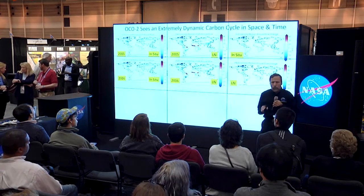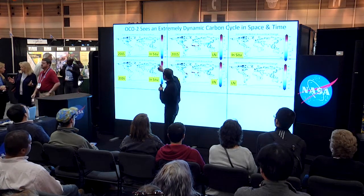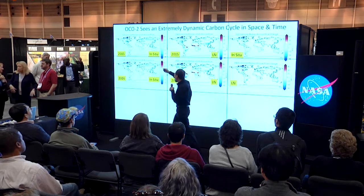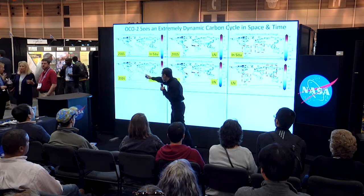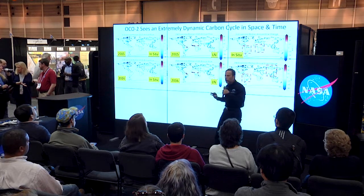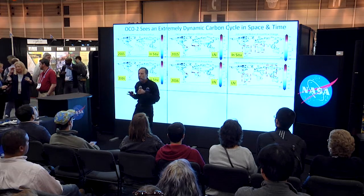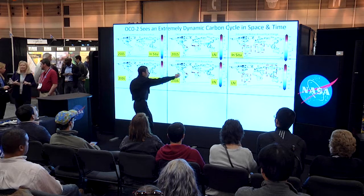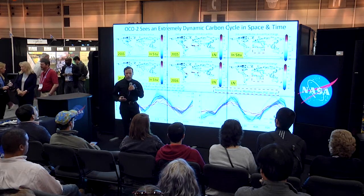First of all, just about everywhere on Earth, when we compare the results from the in situ ground-based network of carbon dioxide measurements to the space-based results between 2015 and 2016, one of the things you can see is we see from space a lot more variability than the ground-based network. Well, the ground-based network only has about 150 working stations, and none of them are in the tropics where all the action is going on. So basically, we're seeing a lot more structure with the space-based data.